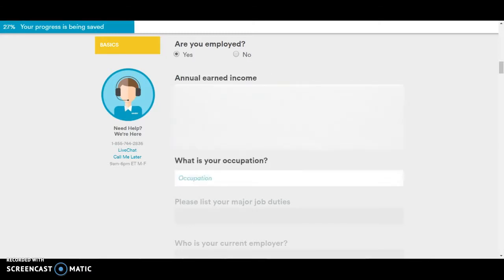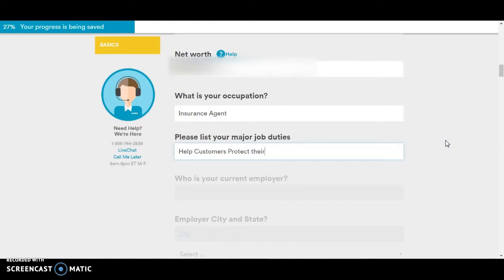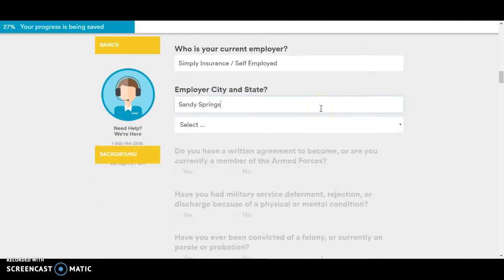Okay. What's your occupation? Looks like there's some pre-filled occupations. I'll just do insurance agent. There we go. Perfect. Major job duties, guys. This is very, very simplistic. There you go. Current employer. I'll just do self-employed. Okay, city and state is going to be Sandy Springs, Georgia.